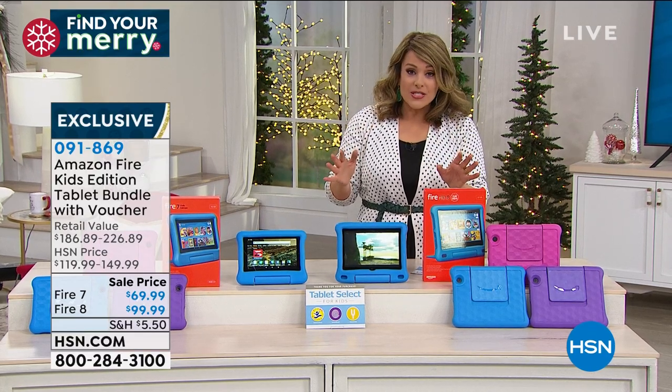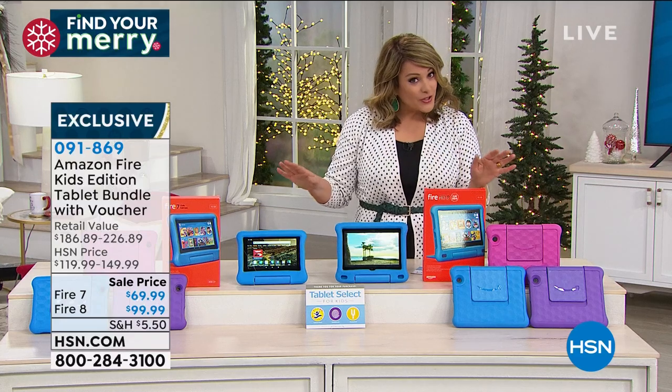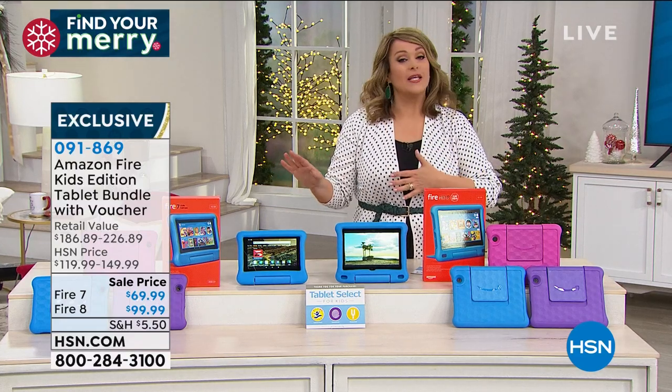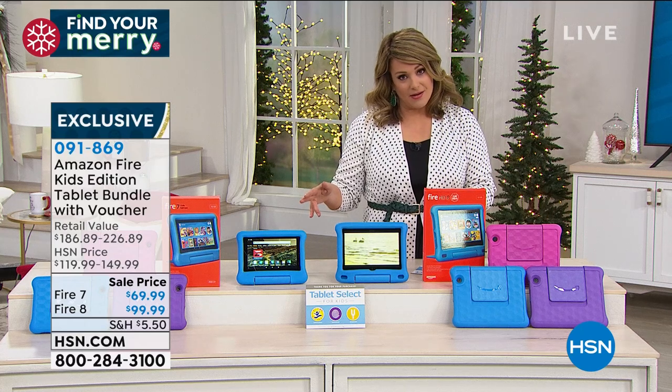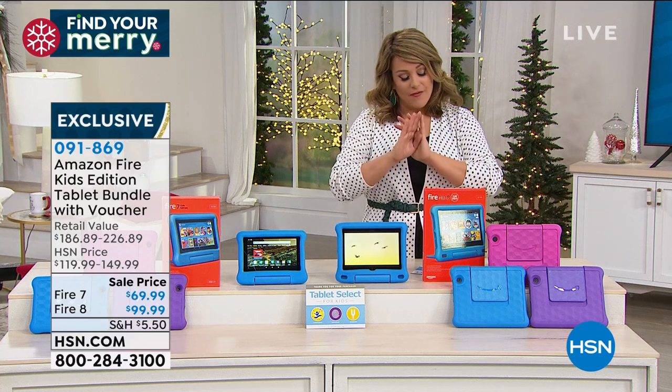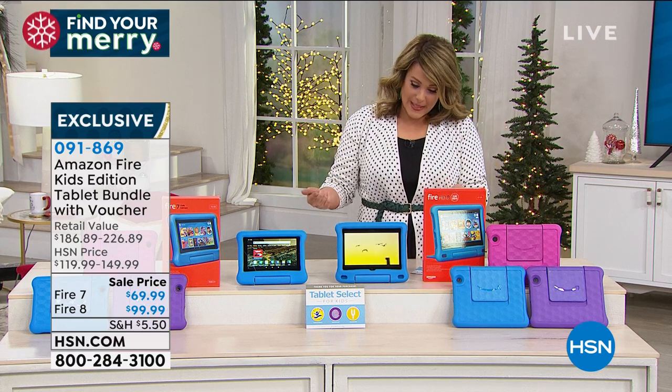I love the parental controls. They are superior by far, in my humble opinion, better than any other brand. The parental controls on Amazon Fire Kids tablets are phenomenal. They are expandable as well.